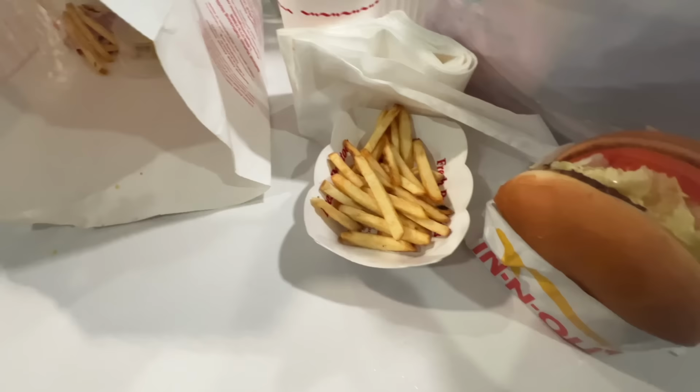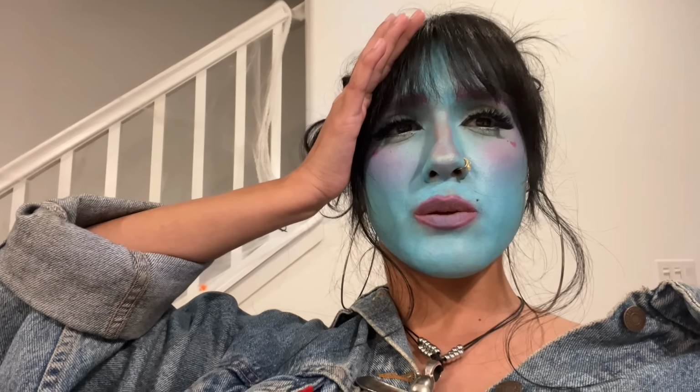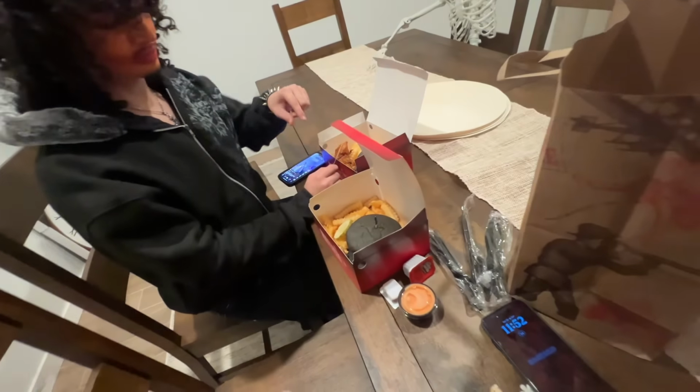Me and Jackie got In-N-Out, and everybody else got something different. I'm sleepy, guys, and it's gonna be midnight already. And that looks good. Can I try it? Go ahead. I've never tried that before. Okay, I'm gonna try Berna's tender. This is good. I never tried this place. They got black burgers. Oh my gosh. Those are dead burgers. That's cool.